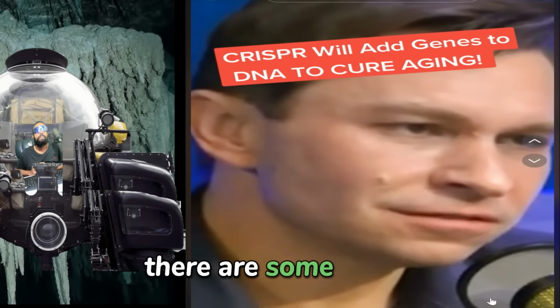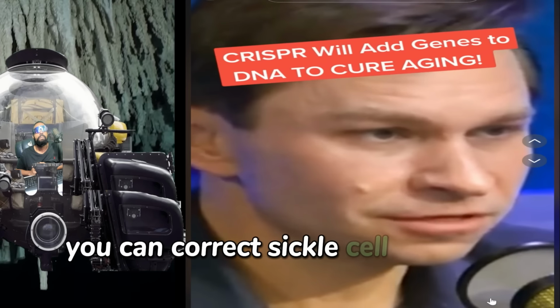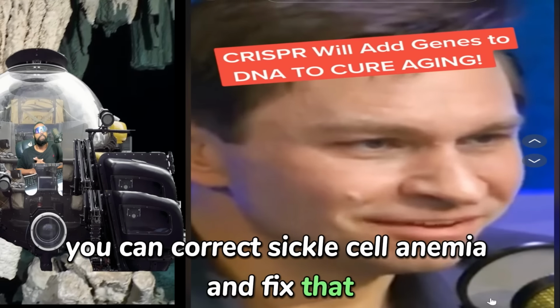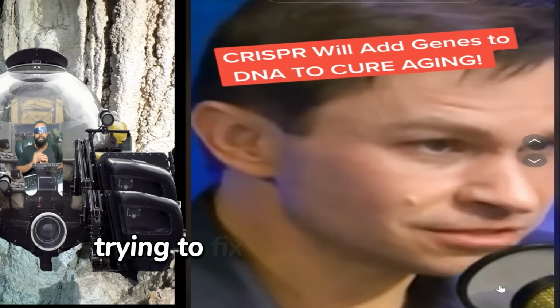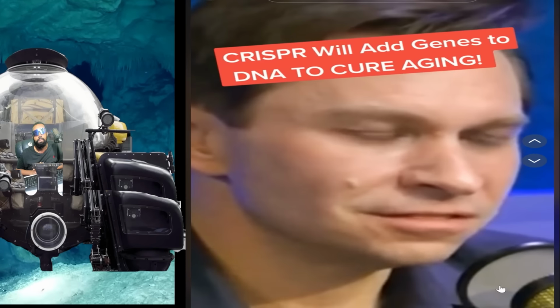And so where we're at is there are some studies that have shown that it works in humans. You can correct sickle cell anemia and fix that. That one's a little easier because it's in the bloodstream. Trying to fix Alzheimer's with CRISPR is going to be a lot more challenging. The blood is easy to access.